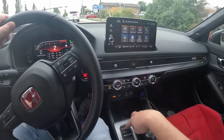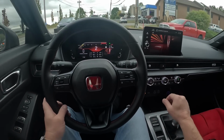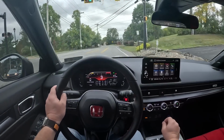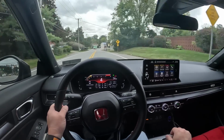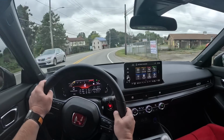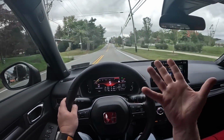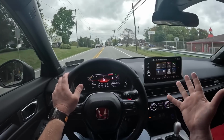And then we have an R plus button right here. Plus R, it says. I have no idea what this does. Oh, it definitely stiffens up the suspension. That's what it does. So this is some kind of track mode. Yeah, see, I like this better. Oh yeah, much better. Well, why didn't I know this from the beginning? See, this is what happens when you just jump in a car. It's first impressions. You don't really know anything about it.